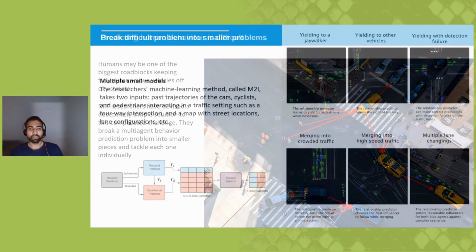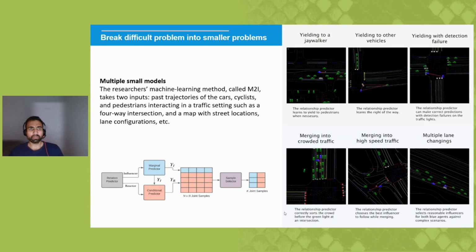The method, they are calling it M2I. What they're doing is taking a complex set of decisions that need to be made by the car and breaking them into smaller ones, like yielding to a jaywalker, yielding to other vehicles, yielding with direction failure, merging into crowded traffic, and other things.